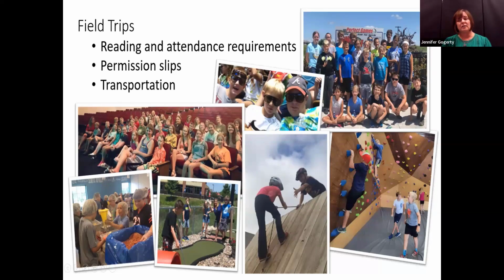So transportation is necessary. For us, we have parents who volunteer to do that for us with permission slips. They're given permission from other parents to carpool. So we're able to do that. I know some libraries are able to get school buses to transport. If you're in a city that has public transportation, that might be a possibility, but generally parents are very happy to help, especially in the summertime, when you have more parents available to drive kids.